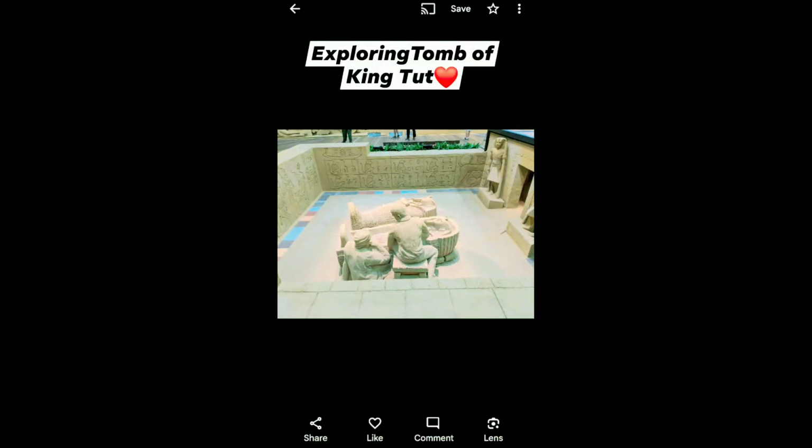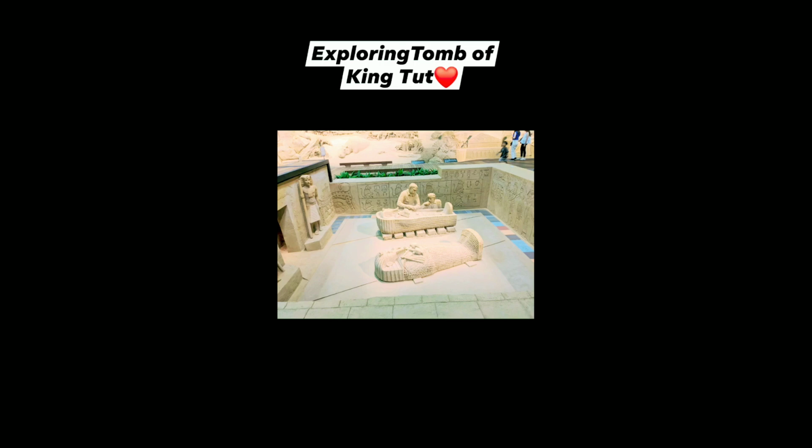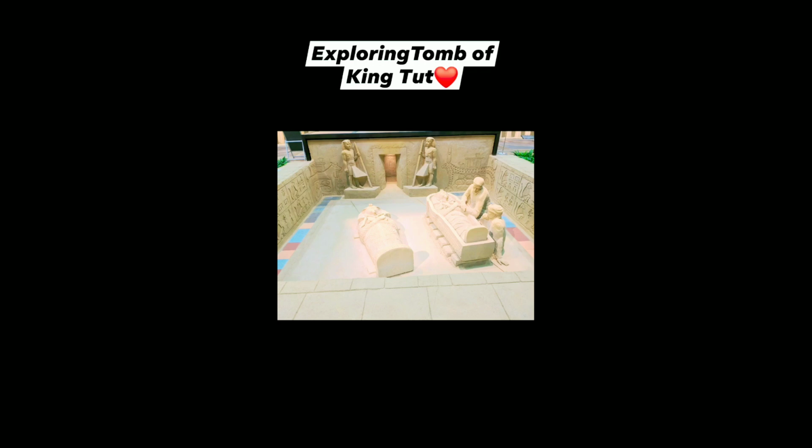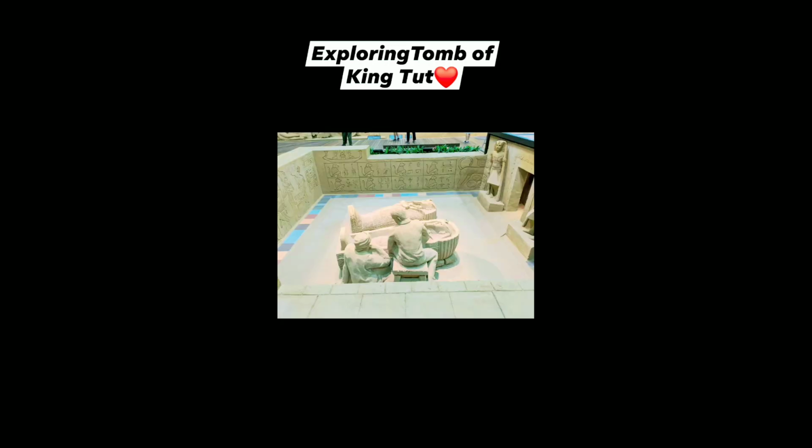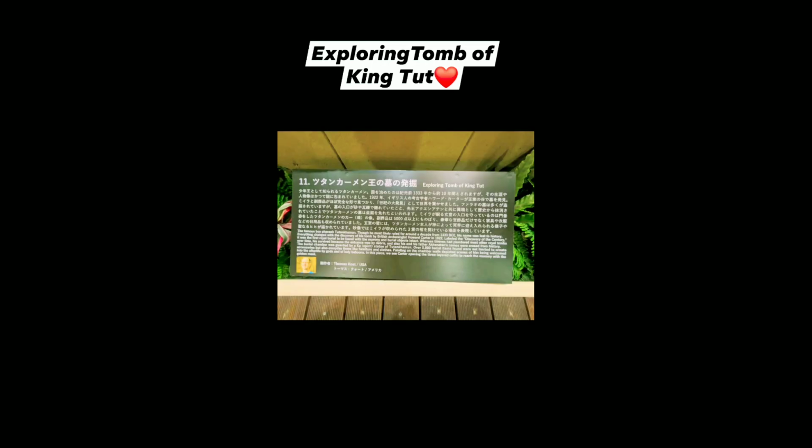Exploring the tomb of King Tut. This famous pharaoh, Tutankhamun, ruled for around a decade from 1333 BCE. His name was lost to history. Everything changed with the discovery of his tomb by British archaeologist Howard Carter in 1922, labeled the discovery of the century. It was the first royal burial to be found with the mummy and burial objects intact. His father Akhenaten's names were erased from history too.